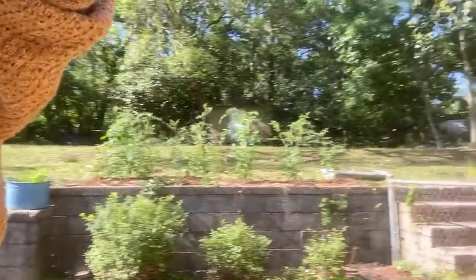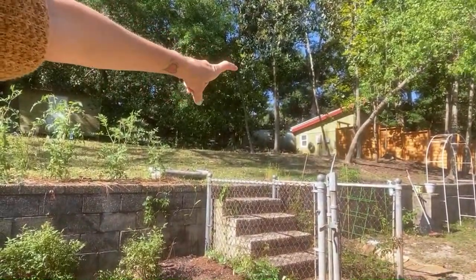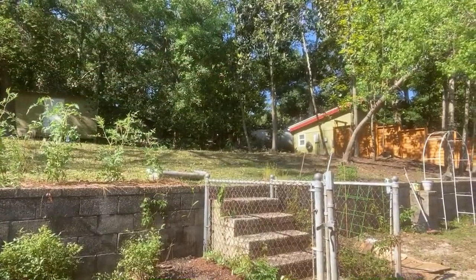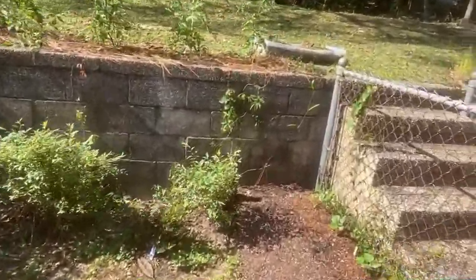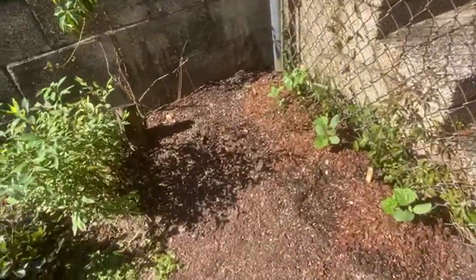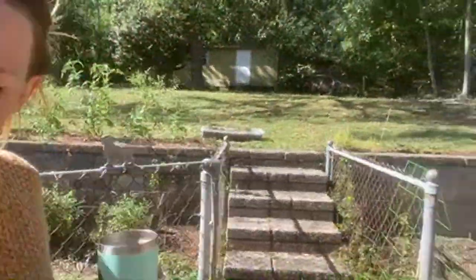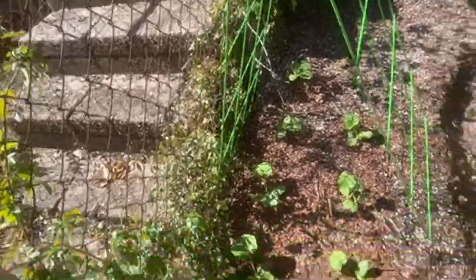And over here I have cilantro, strawberries, and some bee balm, lemon bee balm. And then over here, let me bring you down here. These are cucumbers and peas. And these are squashes that are probably planted too close together, but I'm just gonna roll with it. And then my pretty flowers.